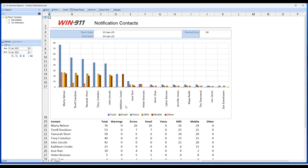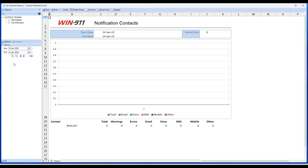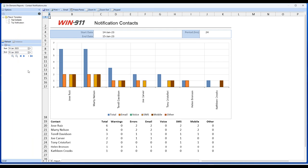Or is there some sort of issue where they're slipping through the gaps and maybe not receiving notifications that they could be. And again, we can pan, we can zoom in and out, and we can save these out as PDF, Excel, printout, or email as well.